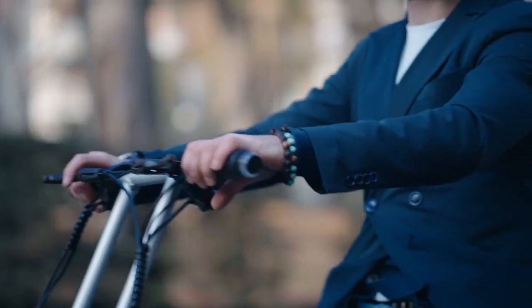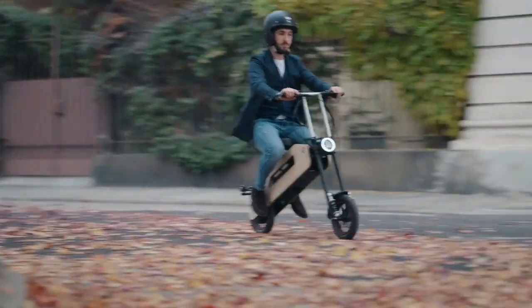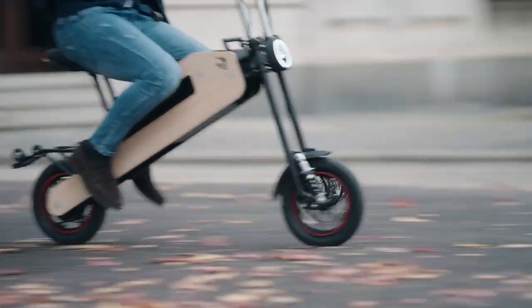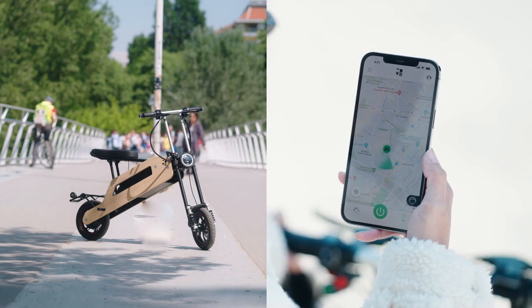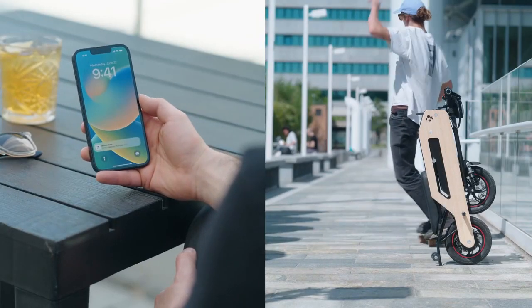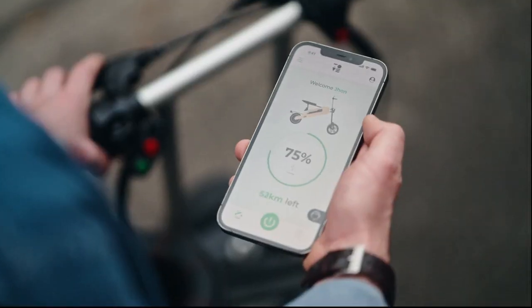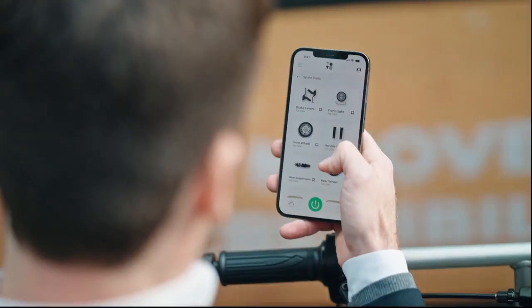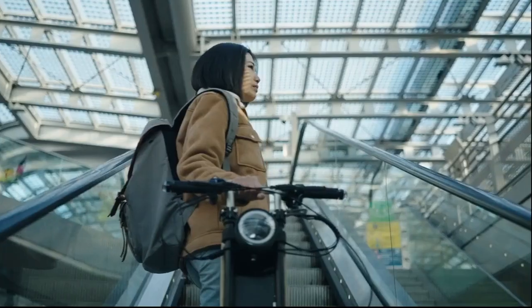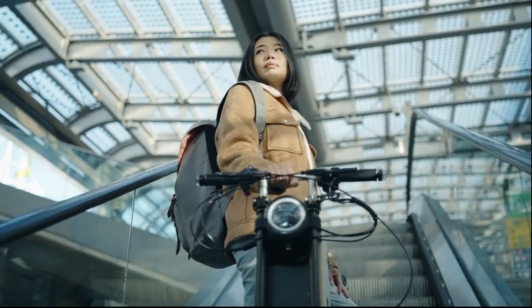Equipped with a 500-watt rear hub motor, the Tom can reach a top speed of 43 kilometers per hour and delivers 30 newton meters of torque. Its 750 Wh lithium battery provides a range of 50 kilometers on a single 3-hour charge. The battery also features a dedicated slot for riders to plug in their devices and charge them while on the go. Folding and unfolding the Tom is a breeze, taking just 7 seconds.